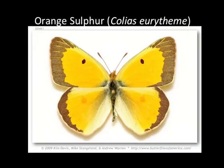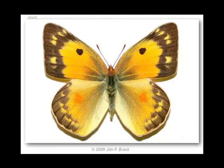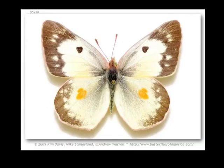Already touched on the orange sulfur a bit, that rich orange. Female, once again, the fenestrated borders, but will have that rich orange on it. Sometimes not all will be orange. It will sometimes just have a patch of orange here. But there will usually always be orange present. But once again, it has the white females.